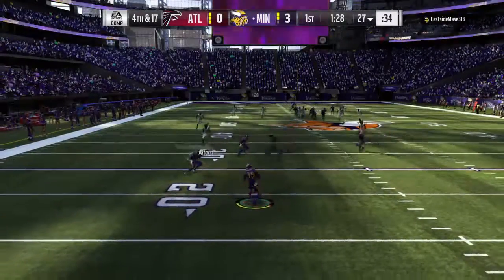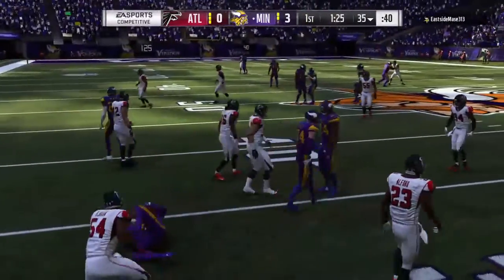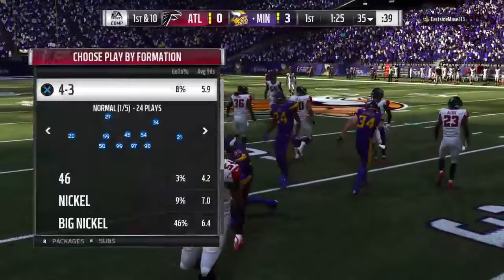No, I'm with you. There was contact, but I'm happy they kept that flag in the back pocket. Nice job bringing that one back. 14 on the return.